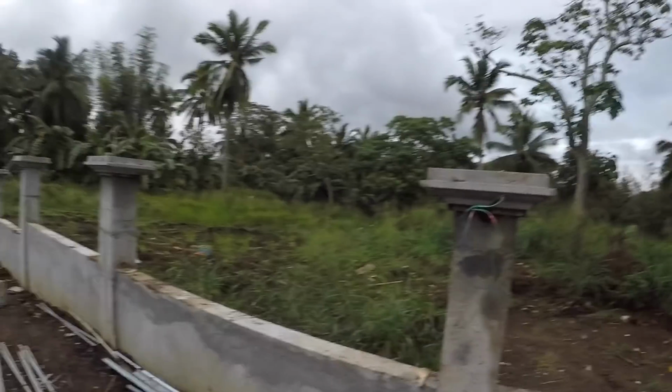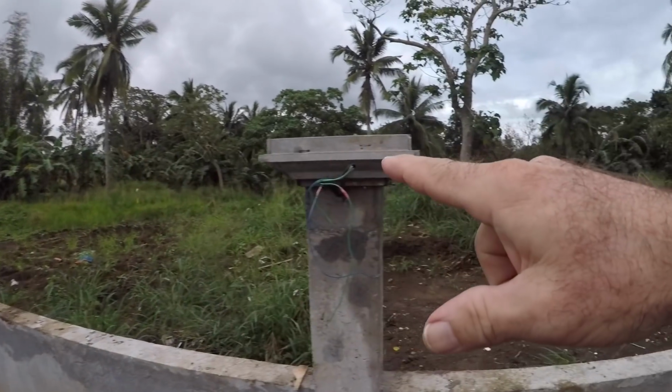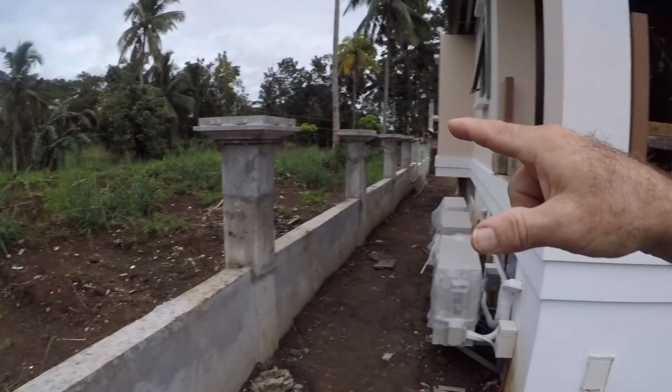So here it is, the end of the day here at Villa Feliz. We don't have much today because the only thing that really got done, we had two of the precast guys here, but they got a lot done today. I want you to look at how many posts they got done. They did all the tops of the posts of each one of these.